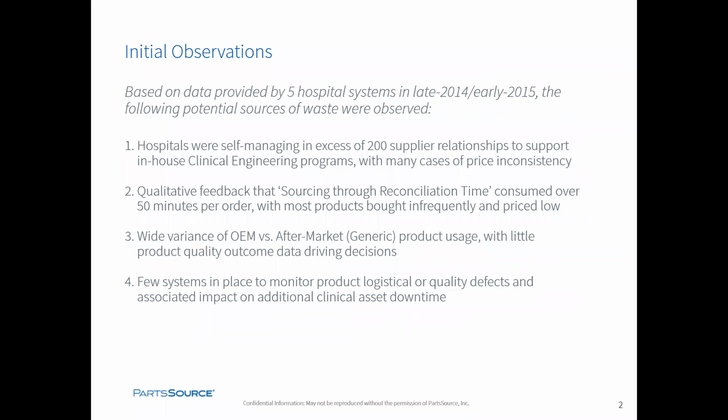5 hospital systems at the time who collaborated with us on a data analysis study, and we found a number of interesting initial observations. One, hospitals were managing in excess of 200 supplier relationships, but upwards of 1,000 supplier relationships to support their in-house clinical engineering programs. In many cases, we were identifying significant price inconsistency across those supplier relationships with respect to what their expectations were. And so we wondered what the cost of those price inconsistencies were over time for the health systems.